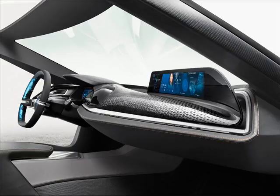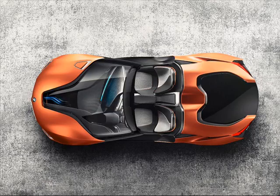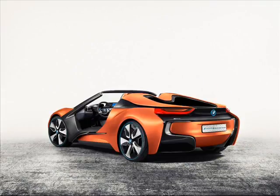This combination of screens and displays is also useful when things don't go to plan in fully autonomous driving. If something goes wrong, or the car isn't able to respond effectively to a situation, all three displays put their efforts to grabbing the driver's attention and making them take control again.